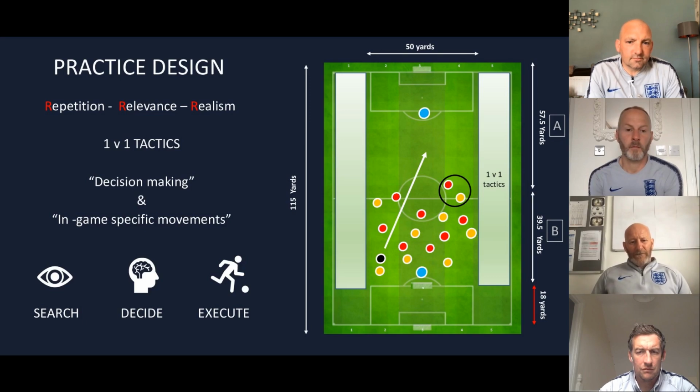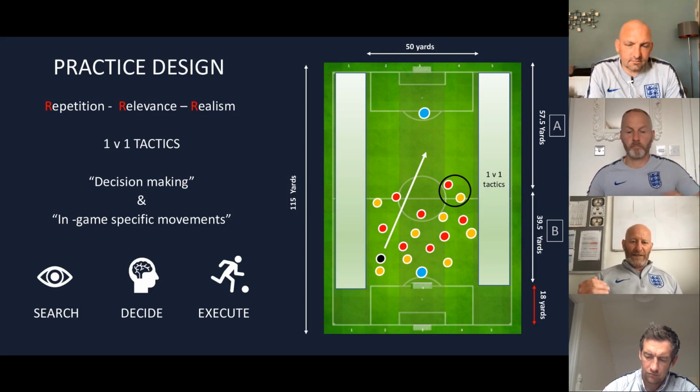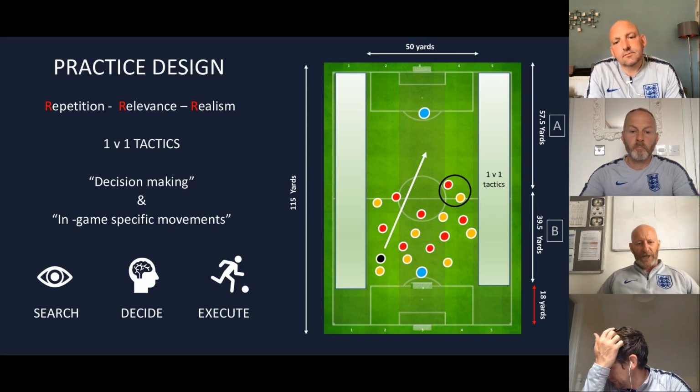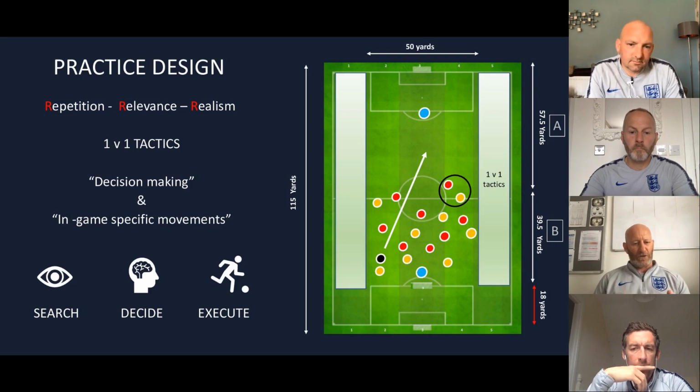So the team that are attacking, the yellow team in this instance, it's just offering them more of an invitation to utilise that space with a forward pass. So we've narrowed the pitch up, we've made it longer. There's no symmetry there. Zone A is longer, and that could be relevant to the age and stage of the players. But I see a lot of symmetry at times. I think we quite like it as coaches.